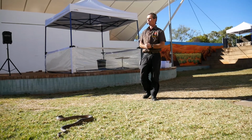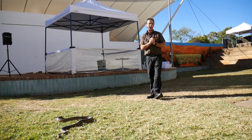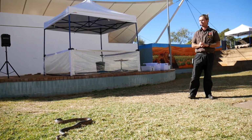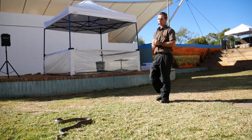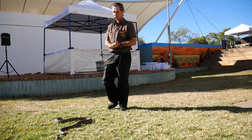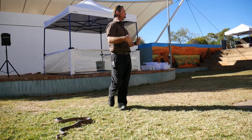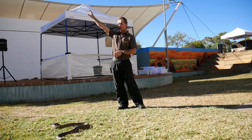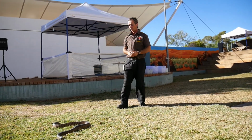The stomach acids are always working, and we feed them about 1 rat a week. So we give them mice on ice, we get frozen rodents sent to us, and we defrost them, and then we'll feed him once a week. So we've got to eat all the time, 3-4 meals a day to heat our blood. He doesn't, he gets his heat from the sun, he's external or ectothermic.